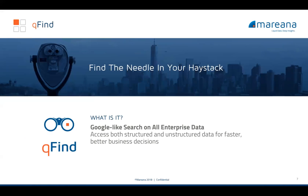Chris just explained the value case behind something like qFind, especially within the realm of life sciences R&D. Most organizations spend a lot of effort and a lot of dollars doing internal R&D and creating documents, but after it gets created, it remains in silos and is not easily accessible to the whole organization. What qFind does is it liberates all that information. At its very core, you can almost think about it like a Google-like search for all of enterprise data.